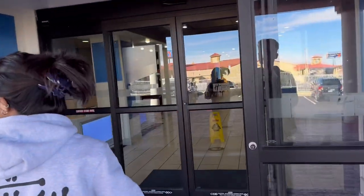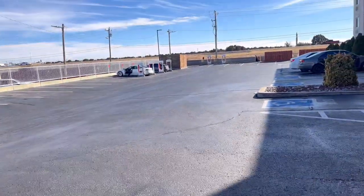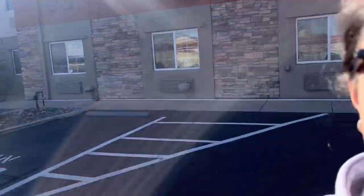Yes, we're going in the Holiday Inn. Not much around here besides this, so we'll go. Oh, let me get deodorant here. We're traveling with that Model S. Everywhere we go to charge, we see him with us. He's driving from California. His license plate says California. It's a long way from home.